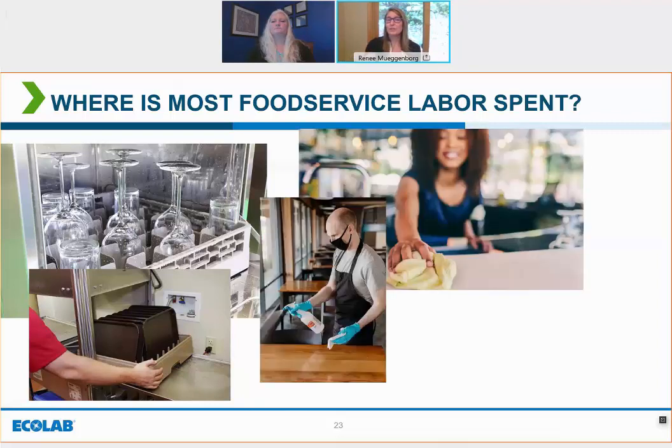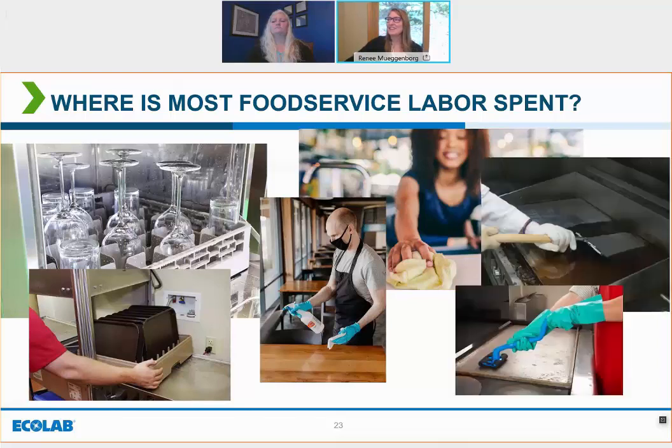The other one, especially in the last year, I think might be one that a couple of you thought of as well: surface and table clearing, cleaning, and sanitizing, especially with the heightened awareness around that this last year, is incredibly labor intensive for our employees. And then last but not least, if any of you have ever had to clean greasy soils, flat top grills, fryers, the like, those are also incredibly labor intensive.